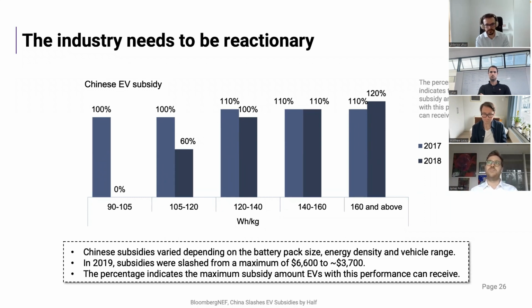Now in 2017, they changed the subsidy regime and they linked it to not only vehicle range, but also battery pack energy density and the size of the battery pack in a vehicle. So depending where you fell along those metrics, you'd get different subsidy multipliers. So you can see here that in 2017, if you had a battery pack with more than 160 watt-hours per kilogram energy density, you would get a subsidy multiplier of 110%, which means you get 10% over the maximum subsidy, as it were.